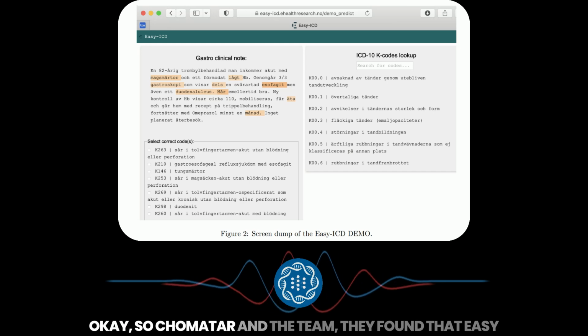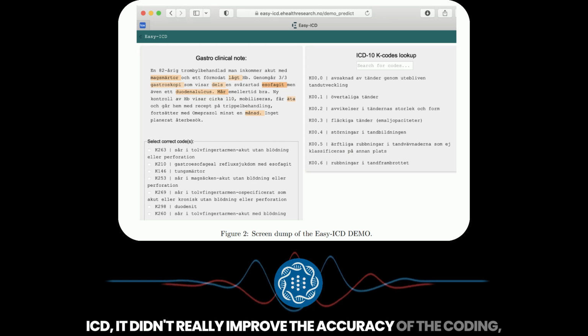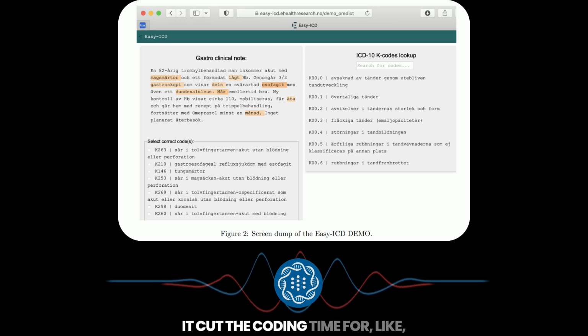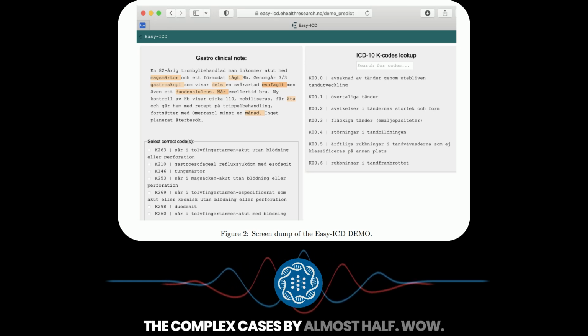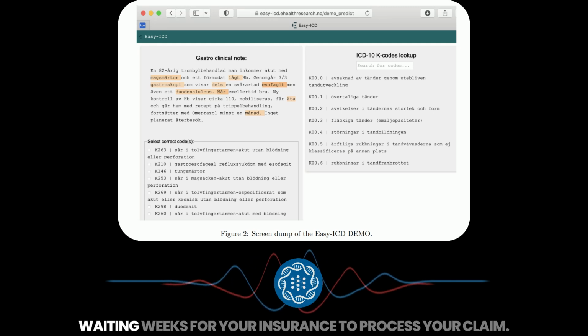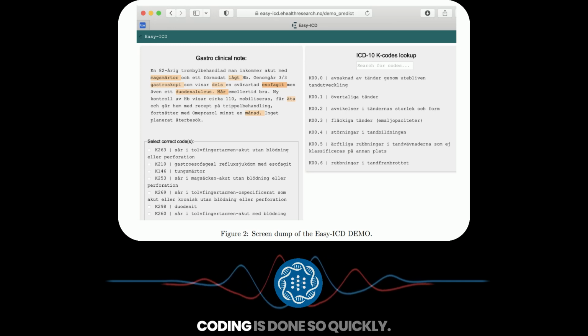Okay. So Chomatar and the team found that EasyICD didn't really improve the accuracy of the coding, but it did something that's maybe even better. It cut the coding time for the complex cases by almost half. Wow. So imagine you go to the doctor and instead of waiting weeks for your insurance to process your claim, it happens way faster because the coding's done so quickly.